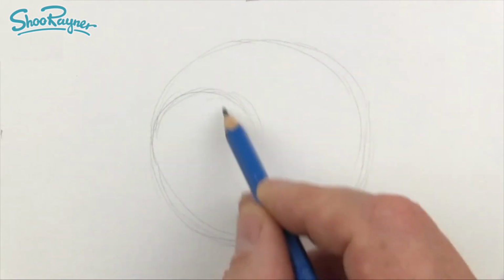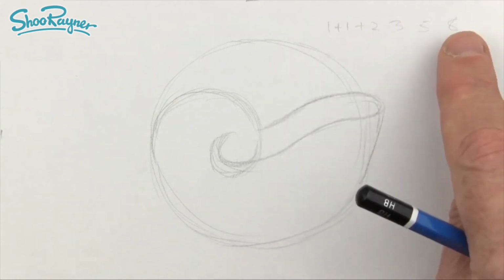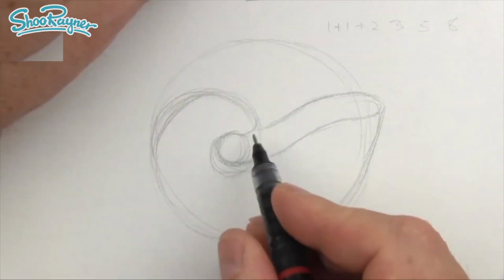Now go and pick up a pencil, any old pencil, and draw something. Here's an idea. How about a spiral seashell?